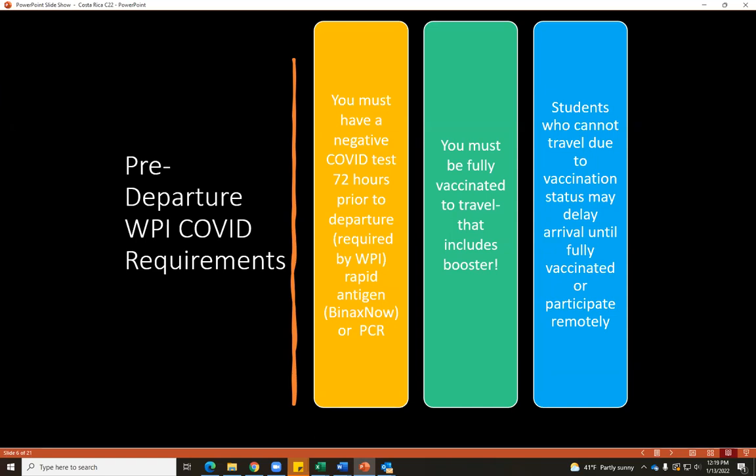Students who cannot travel due to vaccination status, and that means any student who is not fully vaccinated, may delay arrival until they are fully vaccinated, or if they're unable to become fully vaccinated by the time that the project is completed, then they will be allowed to participate remotely. So we had asked you previously to complete an intention survey about whether you would be participating in person or remotely. If your status there has changed for any reason, please contact our office and let us know. We would like to make sure that any student who's not traveling and is participating remotely, that their team gets the support that they need to have the sort of hybrid team.